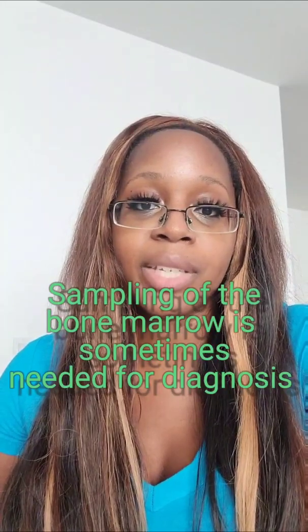Sometimes we just have to have a suspicion that that's what's going on, especially if we have an anemia and there's no other cause, and the anemia has alongside it the jaundice, and we have a patient that's showing symptoms of the anemia that's come on very quickly.